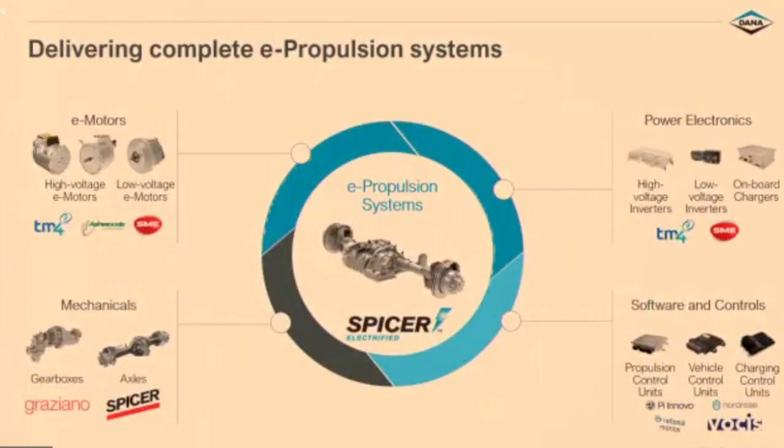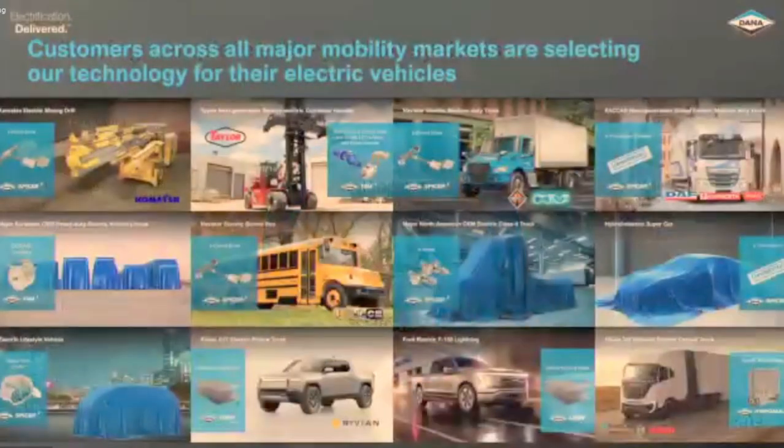And this is just a touch on that core technology. So in the middle of the page here, you see what the electrified axle looks like. It draws not only on the mechanical capabilities you see in the lower left, and those come from our legacy brands of Spicer and Graziano, but it also takes the electric motor in the upper left, the power electronics in the upper right that control that, and then the software and the controls that are managing that system as well, too, are all embedded in these systems that are going to be 3 times more expensive than the drive lines we produce today at a higher margin profile.